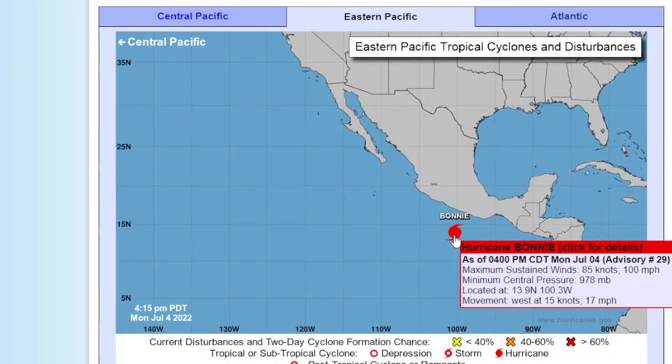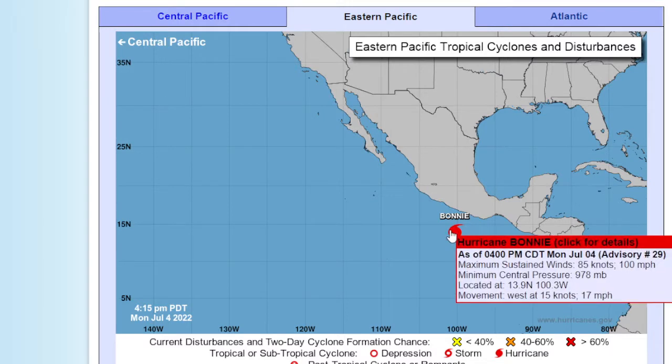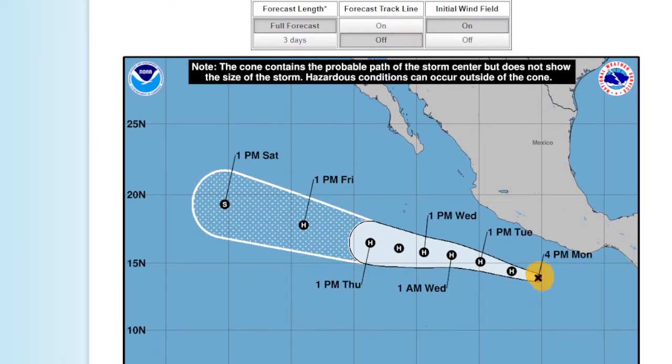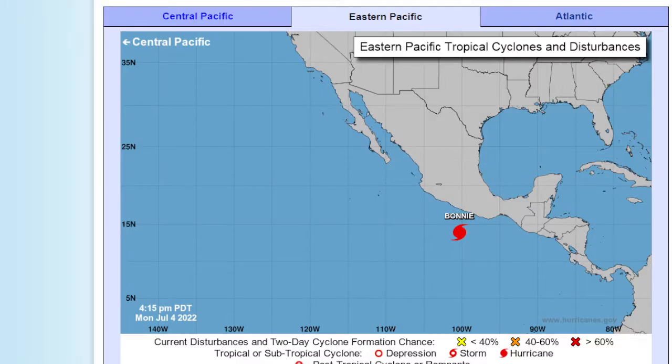Hurricane Bonnie, now out, has crossed over into the Pacific. Maximum sustained winds 100 miles an hour, and it's moving west at 17 miles an hour. Minimum central pressure 978 millibars. We're going to just click this and see it's going to be out over the ocean, so not really going to bother anyone. Just get that out of the way first.